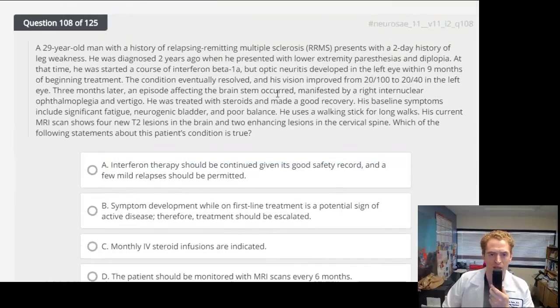Okay. All right. A 29-year-old man with a history of relapsing remitting multiple sclerosis presents with a 2-day history of leg weakness. He was diagnosed 2 years ago when he presented with lower extremity paresthesias and diplopia, which is double vision. At that time, he was started on a course of interferon beta-1a, but optic neuritis developed in the left eye. Within 9 months of beginning treatment, the condition eventually resolved and his vision improved from 20/100 to 20/40 in the left eye. 3 months later, an episode affecting the brainstem occurred, manifested by right internuclear ophthalmoplegia and vertigo. He was treated with steroids and made a good recovery.